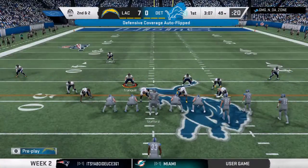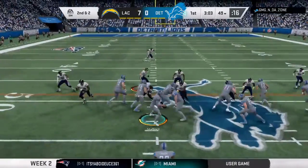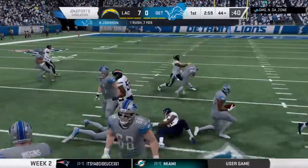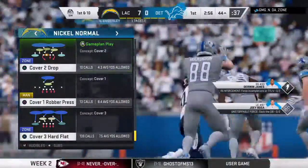Counting down toward the midway point in quarter 1. Tight end to the right, boy. Tight end to the right. Moving it. A look at Kerryon Johnson, second-year man out of Auburn. And he'll be taken down at the 44-yard line.